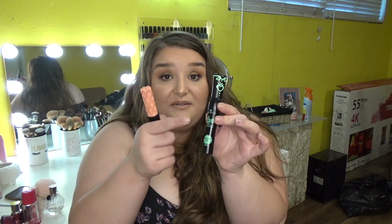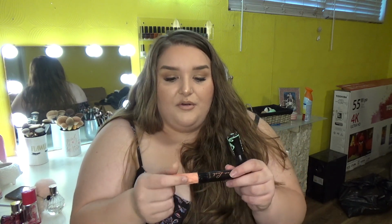But this with the green, this one is where it's at. And then this roller lash. I think everyone knows Benefit Roller Lash. It's really good at separating your lashes. It doesn't give you that much volume in my opinion, but it really separates and lengthens.